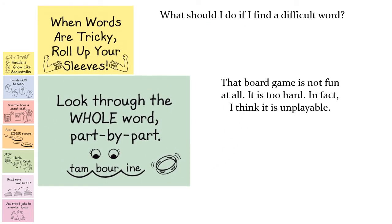So let's look at this sentence here. That board game is not fun at all. It is too hard. In fact, I think it is... Okay, hold on. I can figure this out. So this is the word where I got stuck. What can I do? I can break it up into smaller parts. And if you look at the middle part of that word, it says play. I know that. Oh, and I think I know that word also. That's a trick word. Able. Play able. Playable.